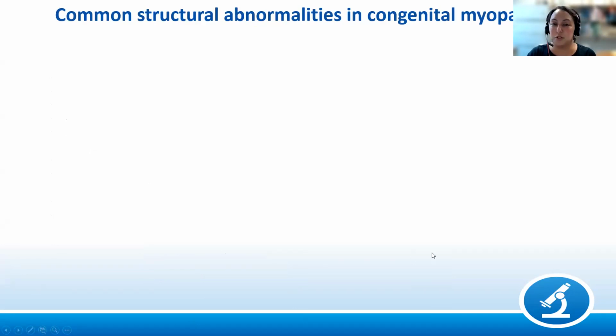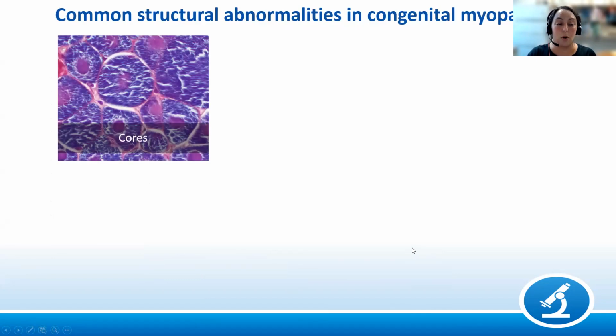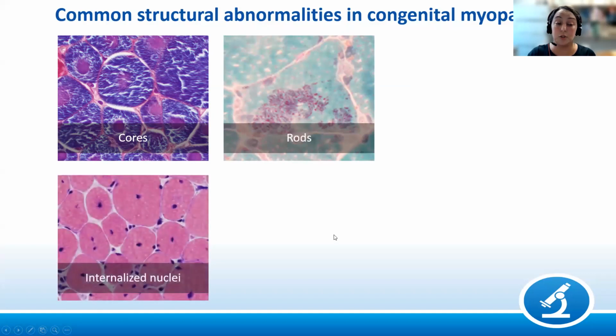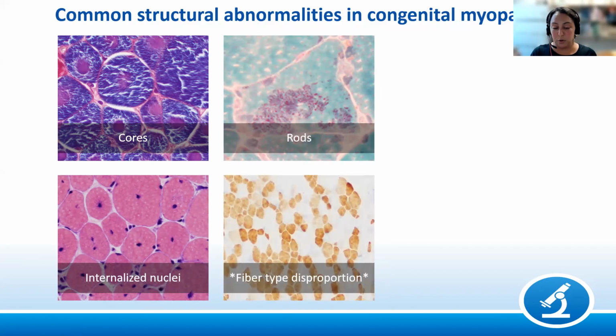So what are the common structural abnormalities? We said it's a structural disease most often. So cores are very common, and this is one of the more common things you're going to see. Rods are another form of a structural abnormality in congenital myopathies. Internalized nuclei, as we've mentioned. And then fiber type disproportion, while it's not technically a structural abnormality, we'll touch just a little bit on it at the end so you can get an idea of some tips and some pitfalls for fiber type disproportion, because this can come up and be a part of the other three big ones that I've shown here.